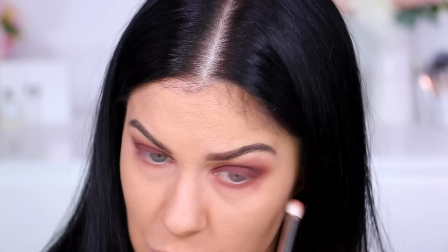Now I'm going to really smoke this out. Don't worry if you carry your shadow a little bit too far underneath your eye like that. You can always fix it up with foundation, but the whole thing is we're going to come in with some under eye concealer anyway. So it'll get cleaned up eventually.